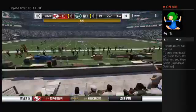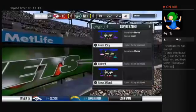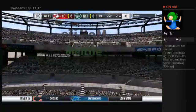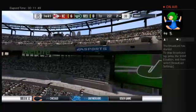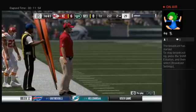And now whistles and a flag. And I think we got a jump here. So that's the word from the referee. Neutral zone infraction, 5 yards. And, of course, the defense is always pointing at the offense about how they drew them across. Flag goes against the defenders on that one.